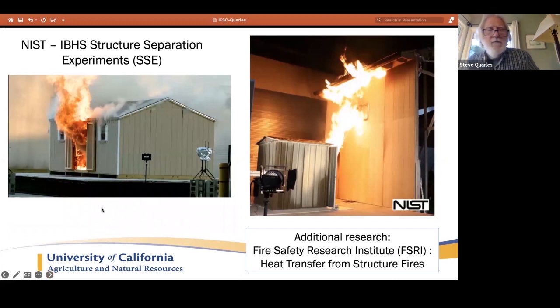How far away can buildings be? It's important and, in the United States at least, a heavily researched topic. There is a series of experiments currently underway, largely funded by the California Department of Forestry and Fire Protection. The money is funding experiments at NIST and IBHS, and they're nominally called the structure separation experiments.